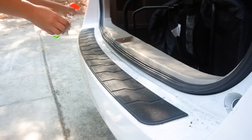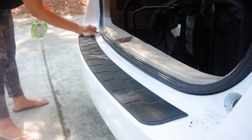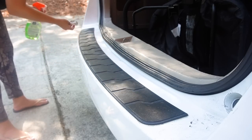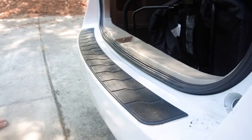This little crevice of the exterior never gets cleaned at the car wash because it's under the door. So I went ahead and wiped that down, and I'm gonna show you here in a second. That is so gross, you guys.